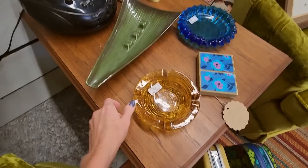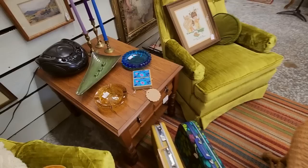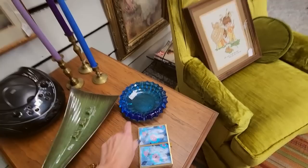Oh my gosh. My dad was a smoker when I was a kid, and I used to have to clean out the ashtrays. He had one similar to this, except it was clear. Like, it wasn't blue. It was like a clear one.